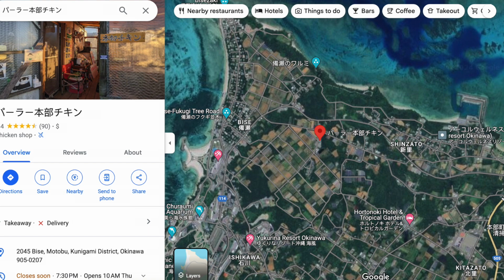Near the aquarium, I've also seen a place called Motobu Chicken, which closes at 7:30 and got really good reviews. But yeah, in the northern part of Okinawa, I will say a lot of things close a little bit early, so make sure you have a plan for dinner, or you might be stopping at a Lawson's, which wouldn't be the worst thing in the world. So that's already a full day in northern Okinawa.